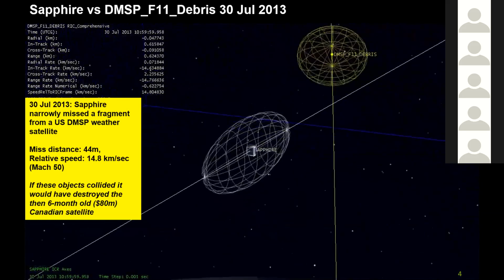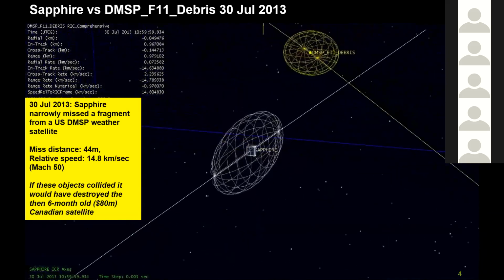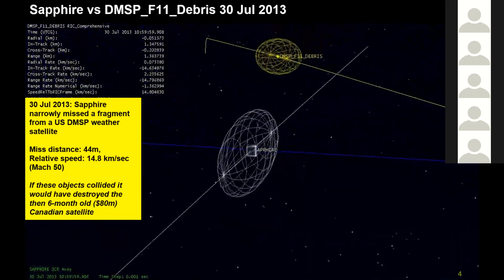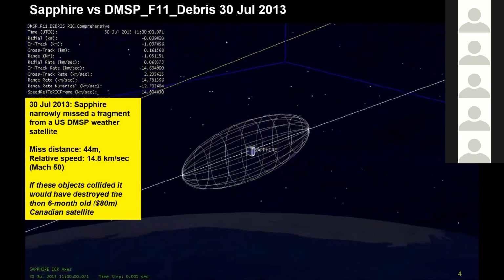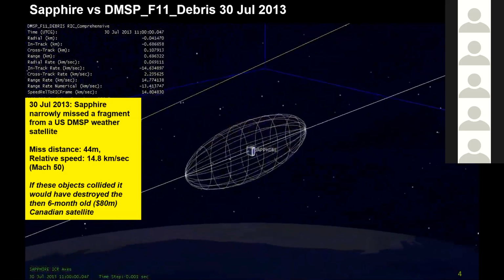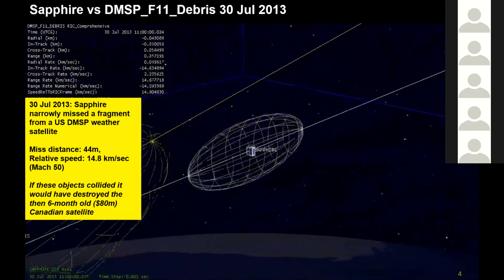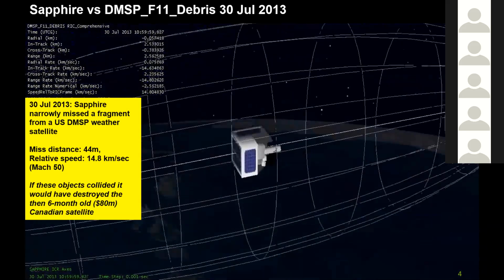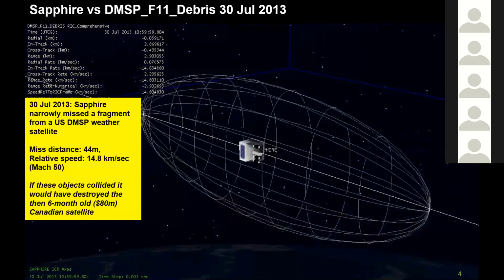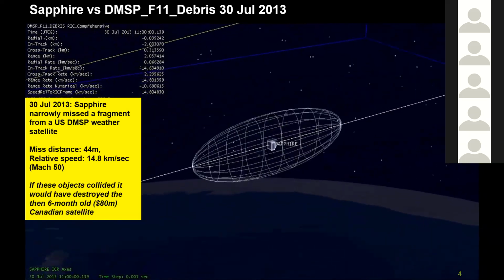No, sorry, go ahead. In this visualization, are the Zeppelin-shaped bubbles like error or confidence intervals or something? That's right. The name of the game in this world is to take those covariance ellipsoids and shrink them down. The smaller the covariance bubble, the better off you are, because you basically use those bubbles to calculate the probability of collision through a technique called Foster's method. And if the probability of collision is over 10 to the minus 4, you maneuver your satellite or do something about it. If it's less than that, usually you ignore it. So the whole name of this game is to shrink those bubbles down.